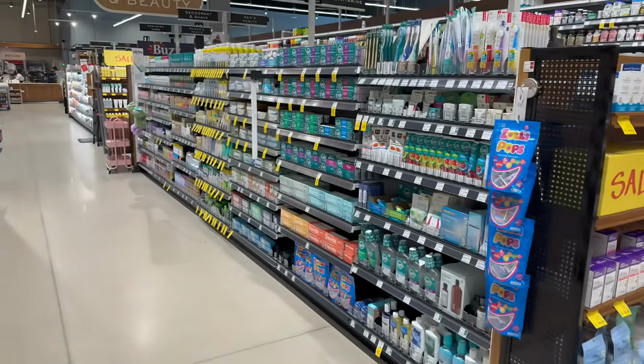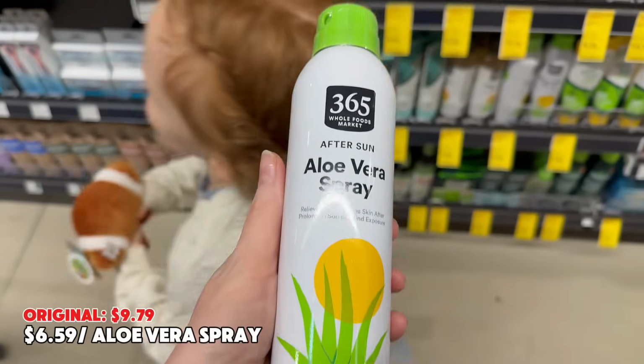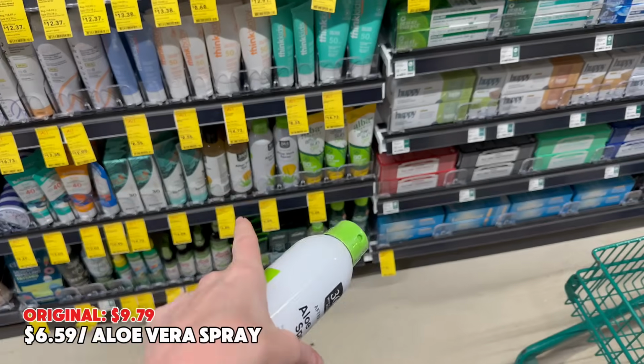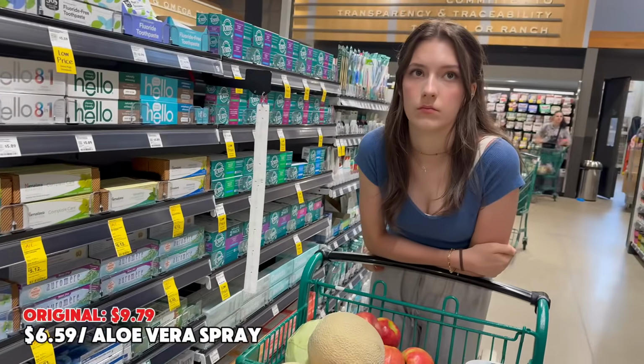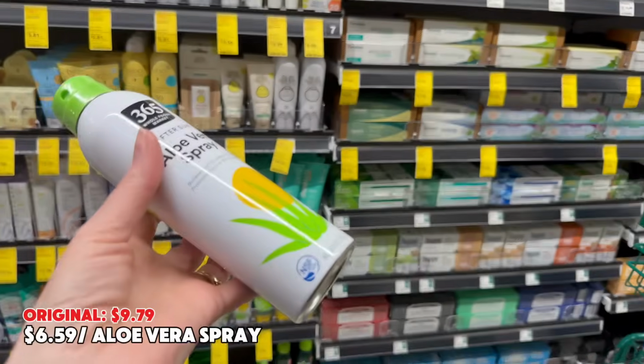We need some aloe vera. So they have the Whole Foods After Sun aloe vera spray. It is $6.59, so it's on sale. I think the girls have gone through. Have you gone through everything? Have you gone through the last bottle? Okay, so we're gonna grab another one.